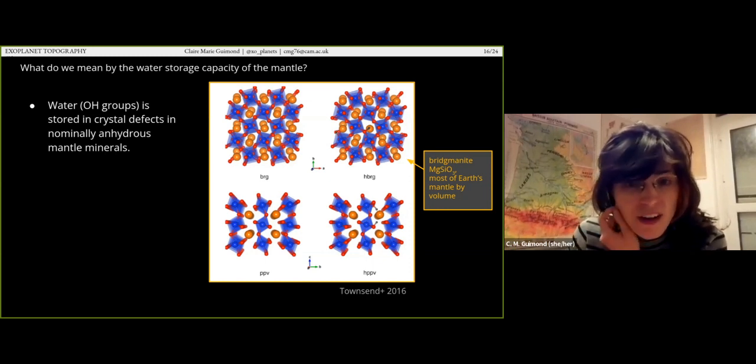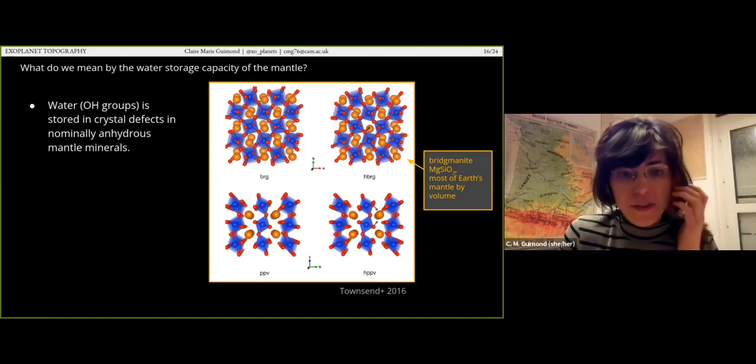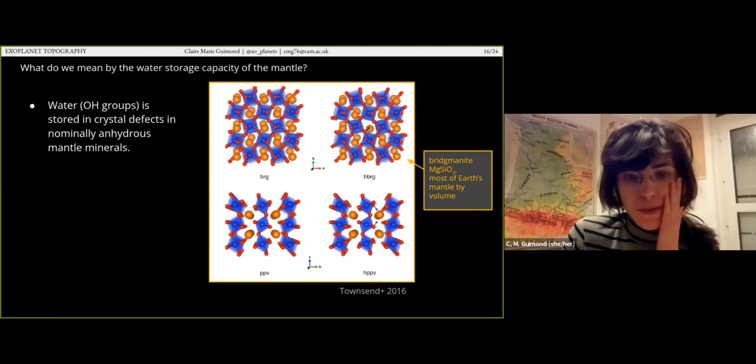But anyways, here is the crystal structure of magnesium perovskite, aka bridgmanite, which makes up most of the mantle by volume of Earth, and probably most rocky exoplanets of the same size.